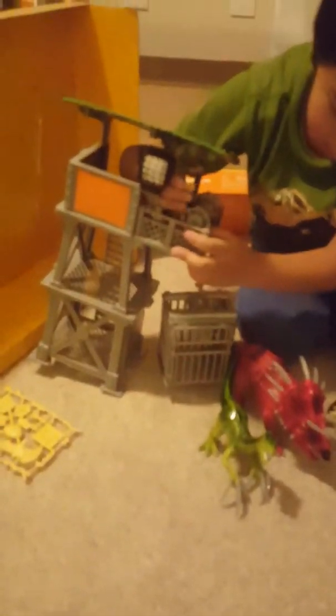Okay? So you like it, Kiko? Yeah. You can play with it now? Yeah. Oh, what? Okay, so that's it. You like the toy? This is a very nice toy for kids who love dinosaurs. It's like the one in Jurassic Park, right? Yeah, it does.